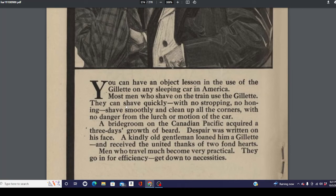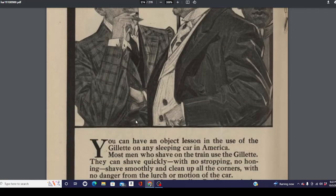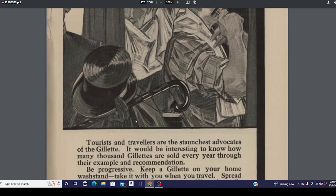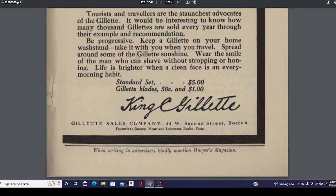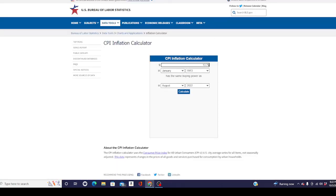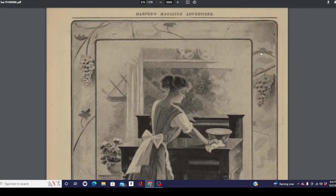You can have an object lesson in the use of Gillette on any sleeping car in America. Oh, go away. Most men who shave on the train use the Gillette. They can shave quickly with no stropping, no honing. Shave as smoothly and clean up all the corners with no danger from the lurch or motion of the car. Interesting. Very, very interesting. If you hear that tapping sound, that's my dryer. Sorry, we have a very small home. And tourists and travelers are the staunchest advocates of Gillette. Gillette. Another company that got woke and went broke. And $5 for, that's a lot of money, $5 for a set. How much was it to shave in 1910? $151.11 for a shaving kit? Oh my God. I would have grown a beard as long as Santa Claus's.